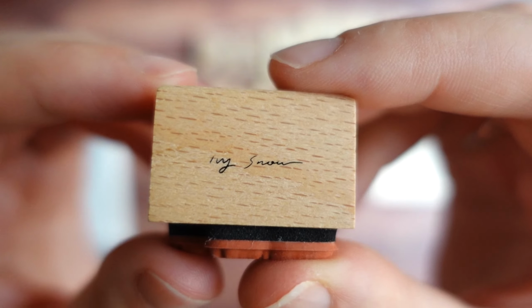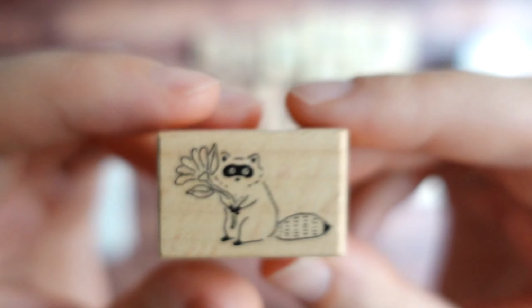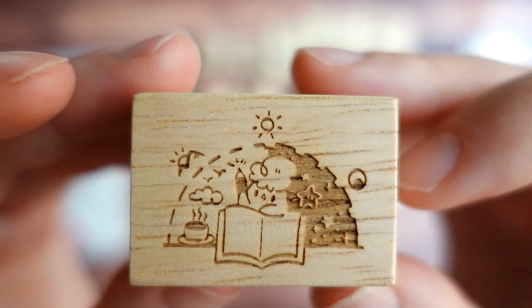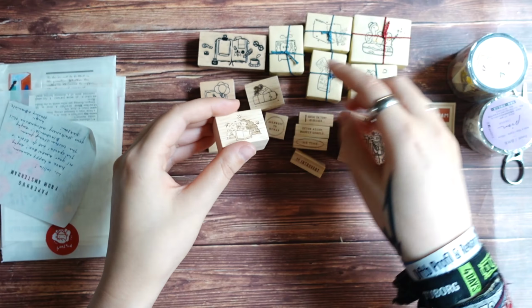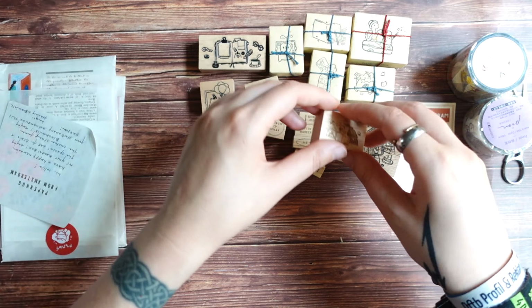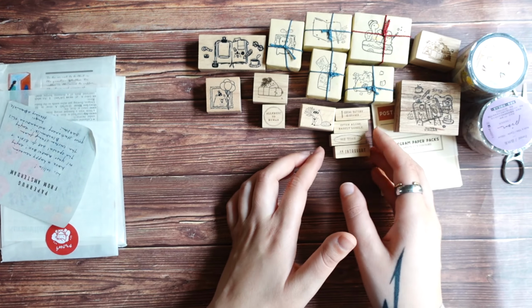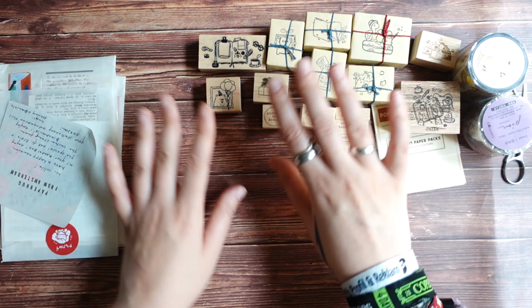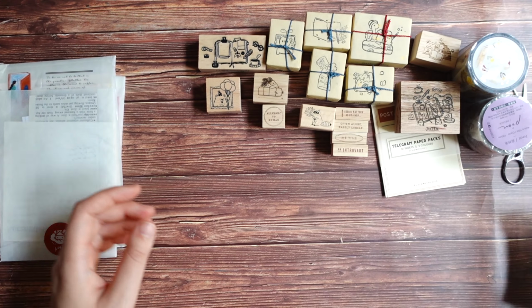This cute stamp is from Ivy Snow. Look at this adorable raccoon. And this one is also another stamp from Elsie with Love, also not a part of this collection, but some other new stamp. And yeah, I ordered these during summer, and it's really cool to get them all together. There are really many new stamps to try.